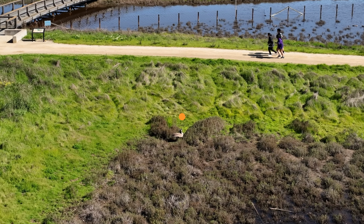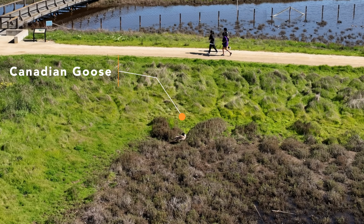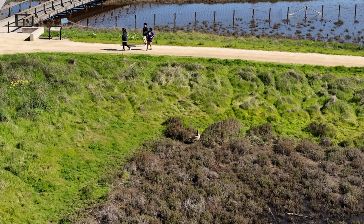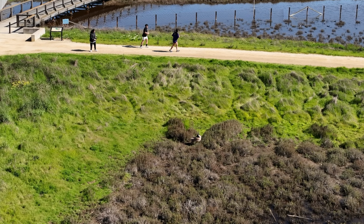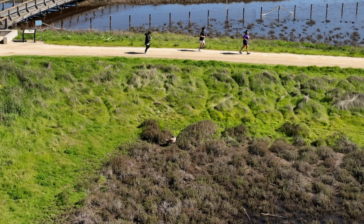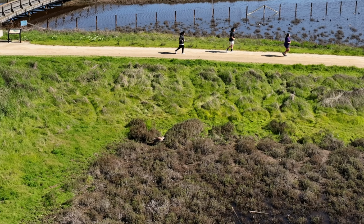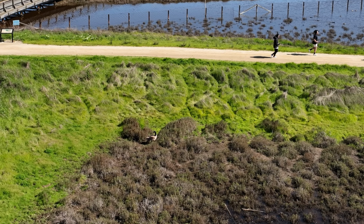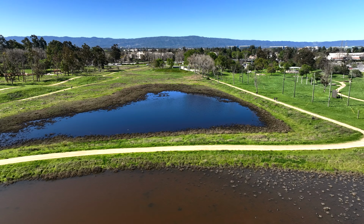The park is over 70 acres and it has hiking trails, picnic areas, and a children's playground. It's adjacent to a 105-acre wetlands preserve, a protected area providing habitat for plants and wildlife where drones are prohibited. It's also next to the Don Edwards San Francisco Bay National Wildlife Refuge.